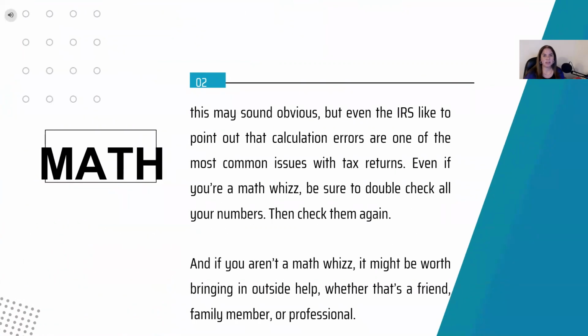The first one is the math. What happens is that people don't take the right time to prepare their numbers. They just do it the quick way and don't realize how much is involved in preparing the numbers. If you aren't a math whiz, it's worth it to hire somebody so that they can look at it for you. Even if you are a math whiz, you want somebody who can look at it for you and be able to check those numbers, because the IRS will do that for you.